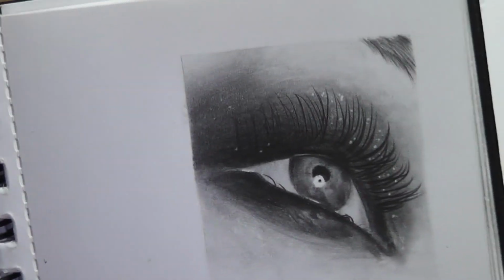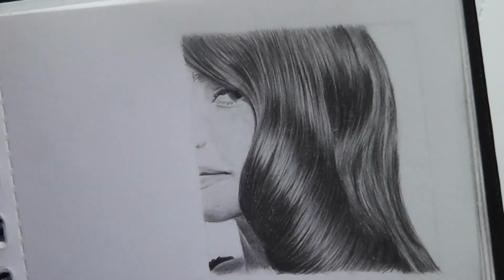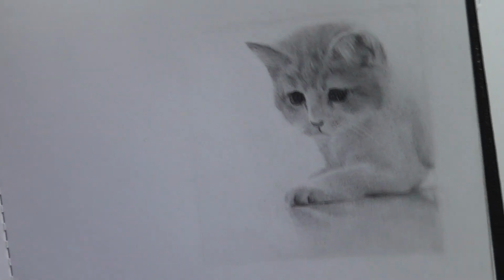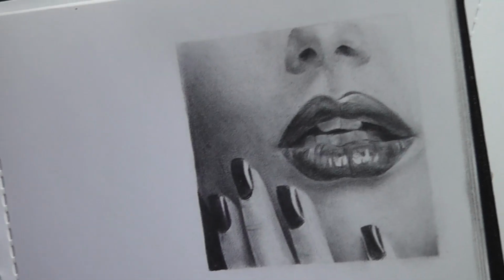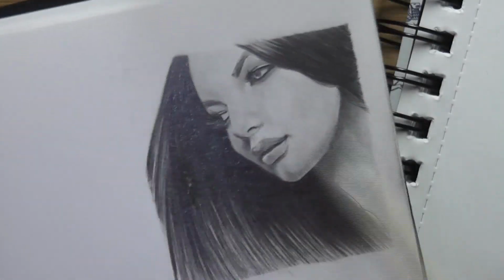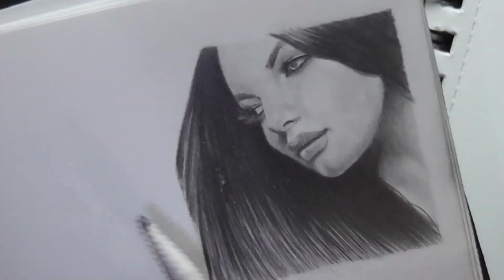What I'm going to do quite soon, when I do one of the new pencil drawings in the other sketchbook, is film it. These mini drawings normally take about an hour to draw. It depends what you're doing, but normally it takes about an hour. So I'm going to film myself drawing one and then talk about it on the video, so that'll be coming soon.